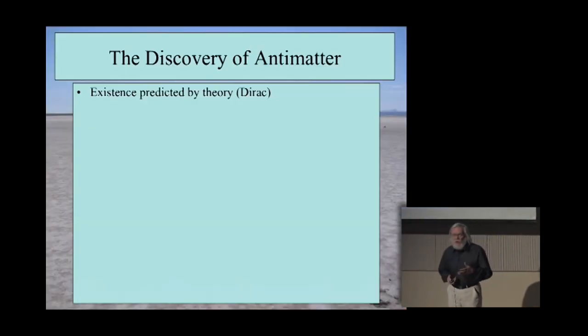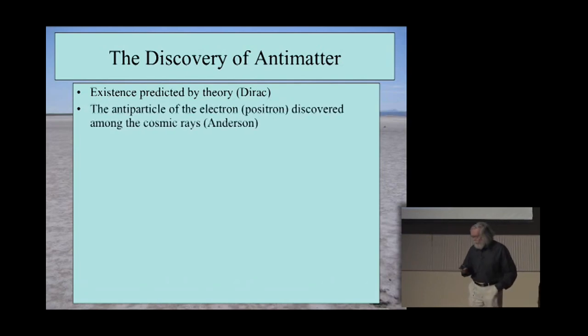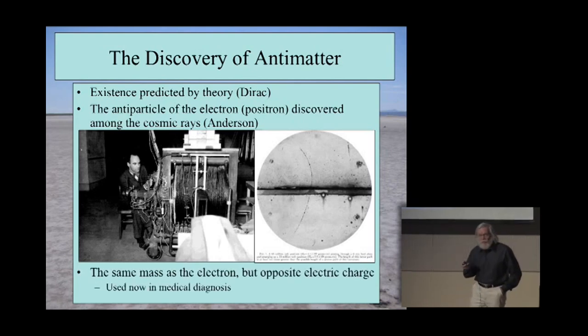Let me just mention one particular discovery that was made initially in cosmic rays and then followed up in particle accelerators. So I already mentioned antimatter. This was actually first predicted theoretically about 80 years ago, and shortly afterwards, the first particles of antimatter, the positrons, the antiparticles of electrons, were discovered in cosmic rays. And here is Anderson with his apparatus that he used to discover these first antimatter particles. These things have the same mass, but the opposite charge as conventional electrons.